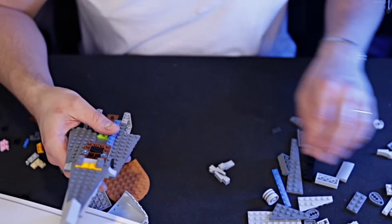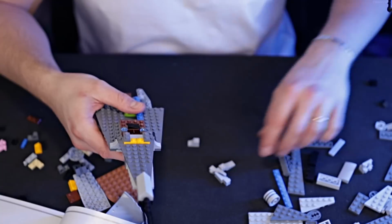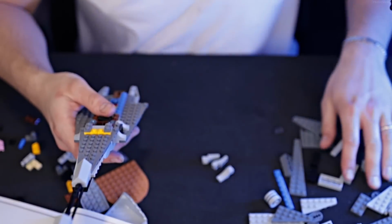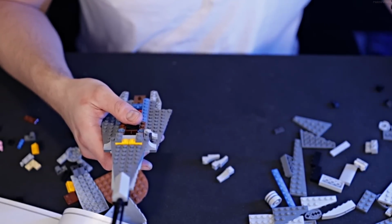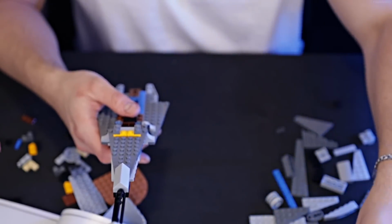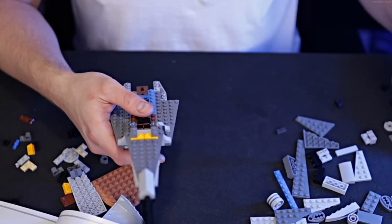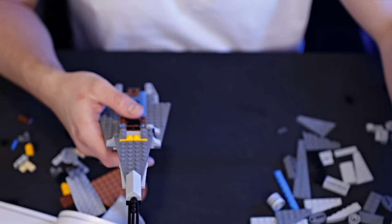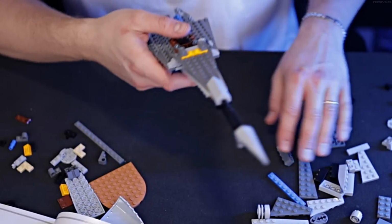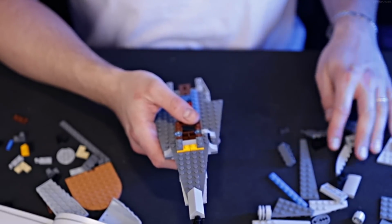Then we have some of the smaller pieces here. A two curve. Except a two curve, there's another four there as well. Okay, still looking for a nice two curve there for me. There we go.